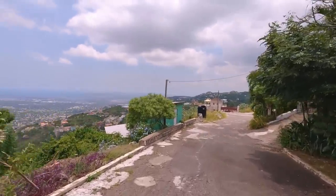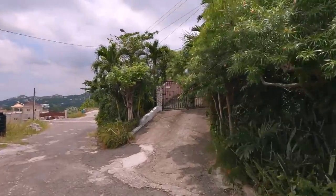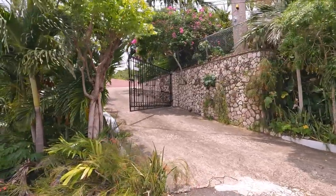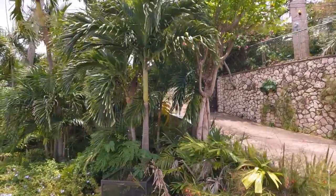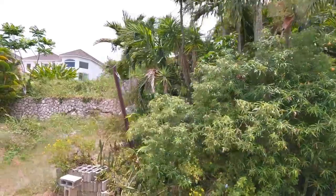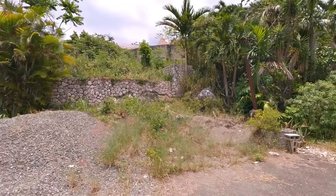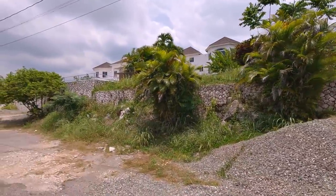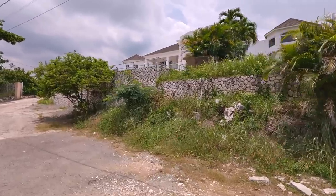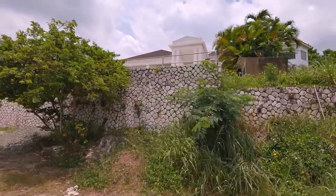I don't know how we never managed to come down this road. I just don't understand it. With all these beautiful homes, I can't even see this house. No, you really can't see it. It's just really tucked in there. There's a big, big white house here. This one is a new house. Yeah, that looks like a new home.